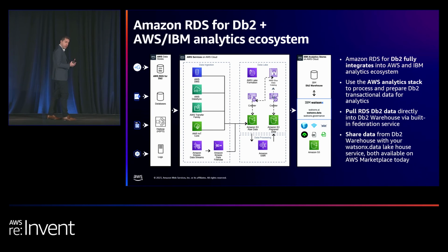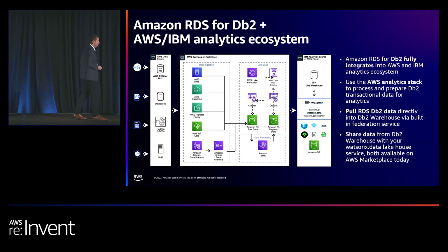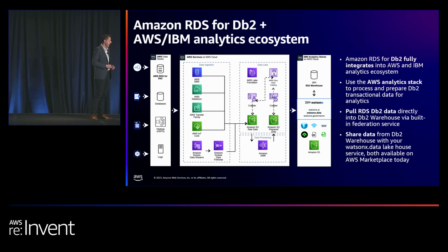There's a ton of integration that we built in. One of the great things that customers we've been talking to really love about DB2 on RDS is the fact that everything is fully integrated into the AWS ecosystem. So this is really an expansion on that.